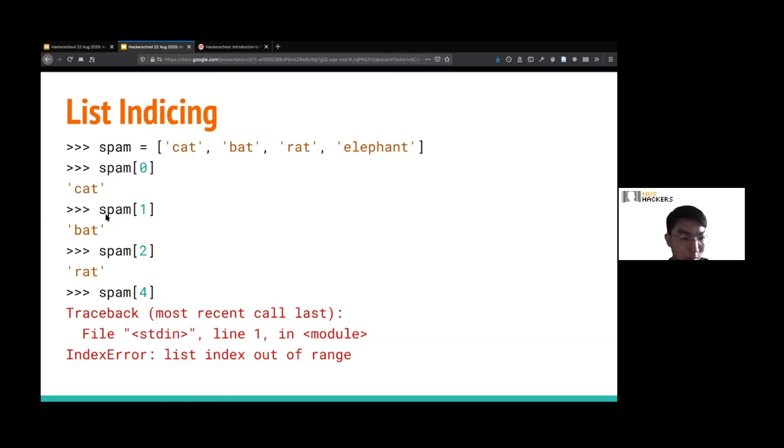So spam 0 is cat, and the second element is the first index, so it's bat. The third element is the second index, which is rat. The last element is index 3, so spam bracket 3 will give you elephant. But what if you try to access beyond that? The length of the spam list is 4, but if you try to access index 4, it will give you an error called list index out of range, because there's no fifth element inside the list.